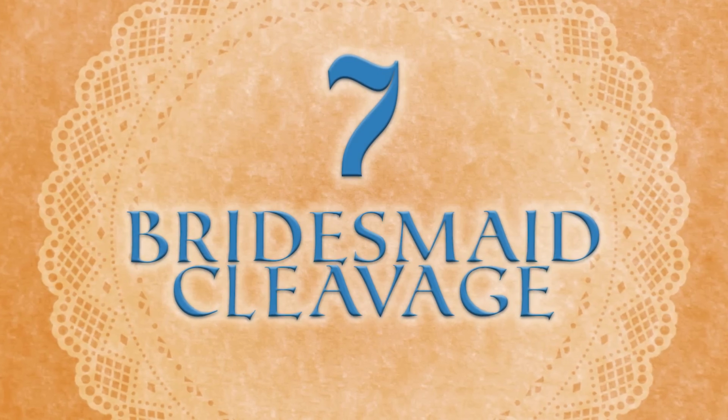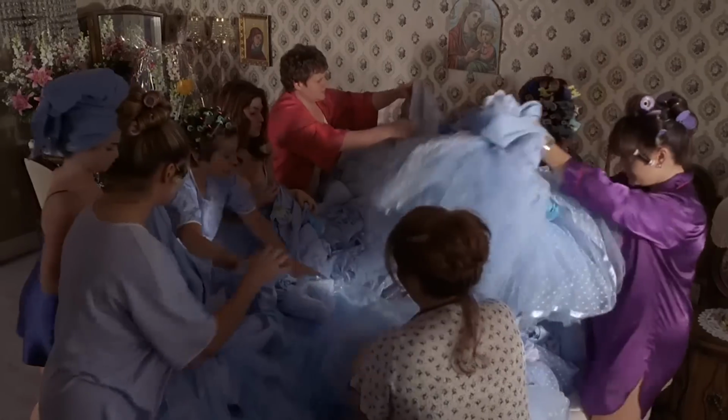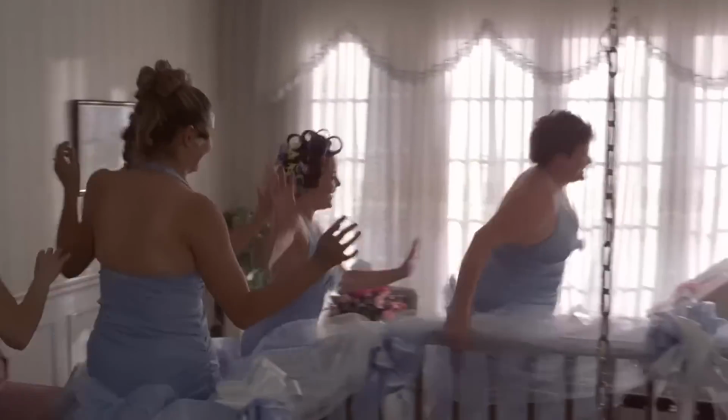Number 7, the more bridesmaid cleavage, the better. Is there anything harder than choosing a bridesmaid's dress? You have to pick a style of dress that looks good on every body type. Tula's cousin Nikki takes this responsibility upon herself and surprises everyone with her choice of fabric, color, and style of dress. Her philosophy on bridesmaid dresses: the tighter and bustier, the better.